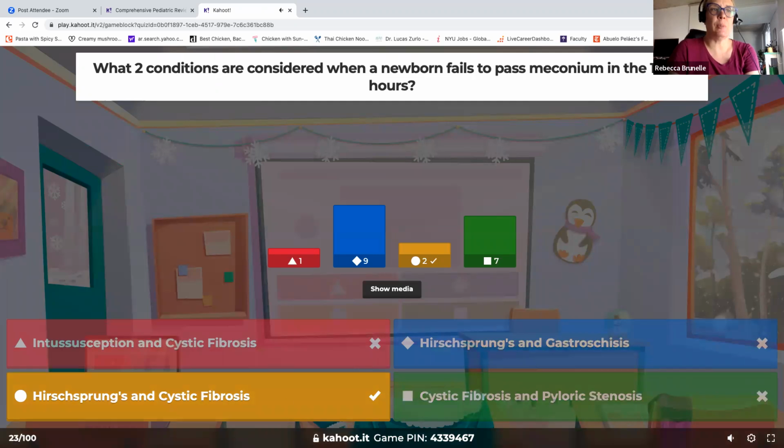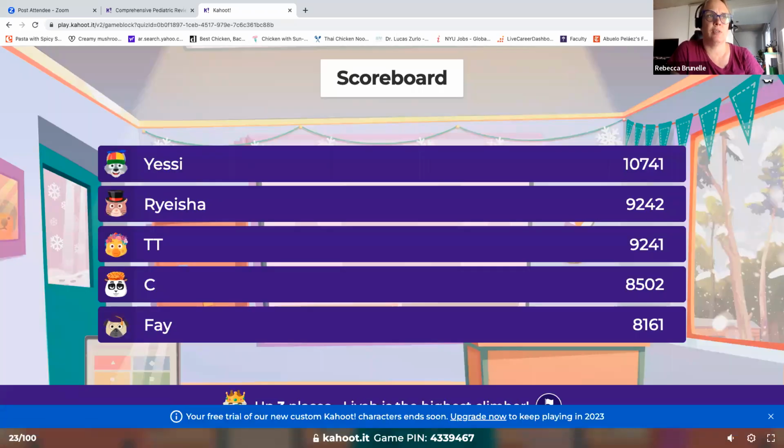All right, so this one was a little bit tricky. Hirschsprung's is when they don't have that normal innervation, and if they do pass stool, it's very ribbon-like. You don't necessarily think about cystic fibrosis, but it can. Sometimes they don't pass the first stool. Intussusception, that's what we talked about. Like I said, telescoping, you usually see that more with preschool age. Gastroschisis, their abdominal intestines are exposed. And then pyloric stenosis, that's that projectile vomiting. So this is the best answer, but I understand we didn't really touch too much on this in class, so I understand why a lot of you didn't know that.